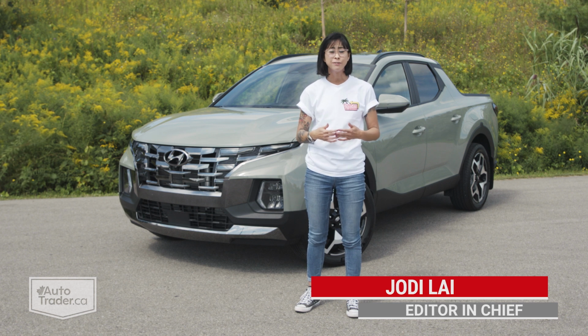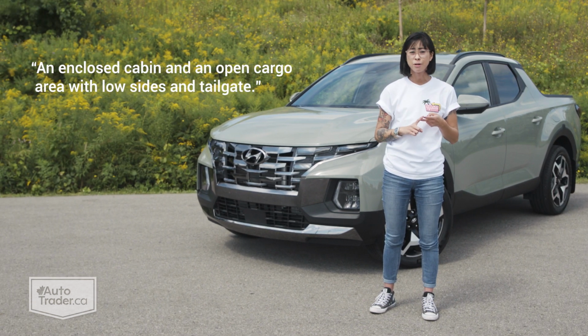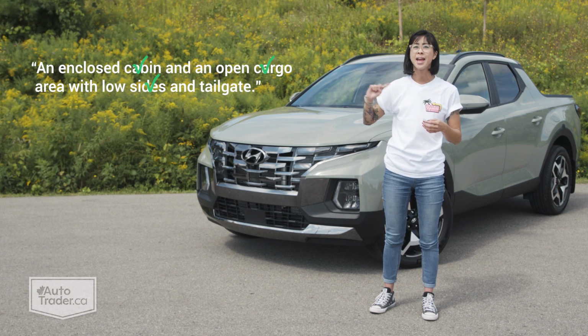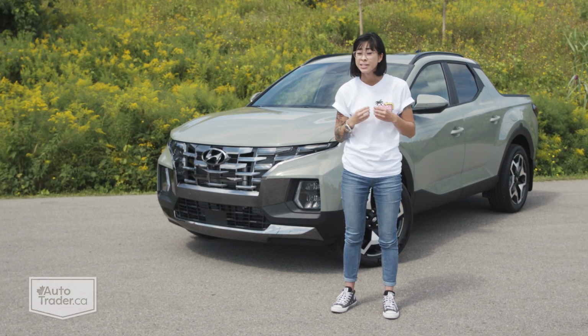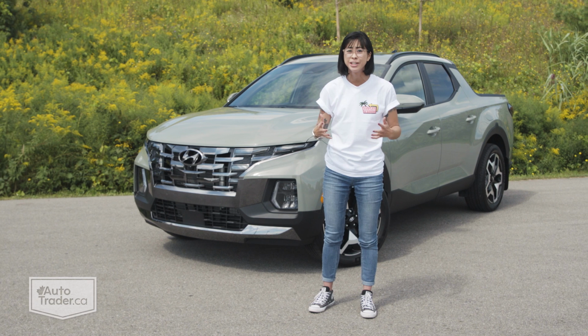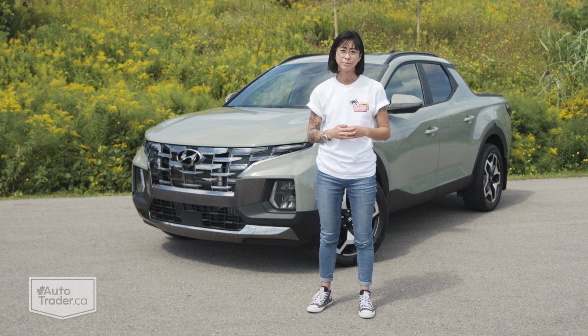A pickup truck is officially defined as a vehicle with an enclosed cabin, an open area for cargo with low sides, and a tailgate. So check, check, check, and check. So this is definitely a pickup truck, and I'm here to tell you that it's actually really good, and it's gonna make a ton of sense for a lot of drivers out there.